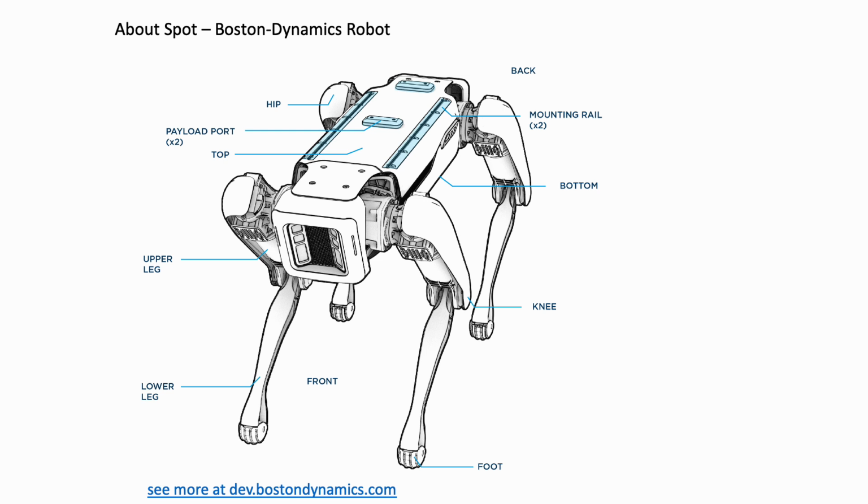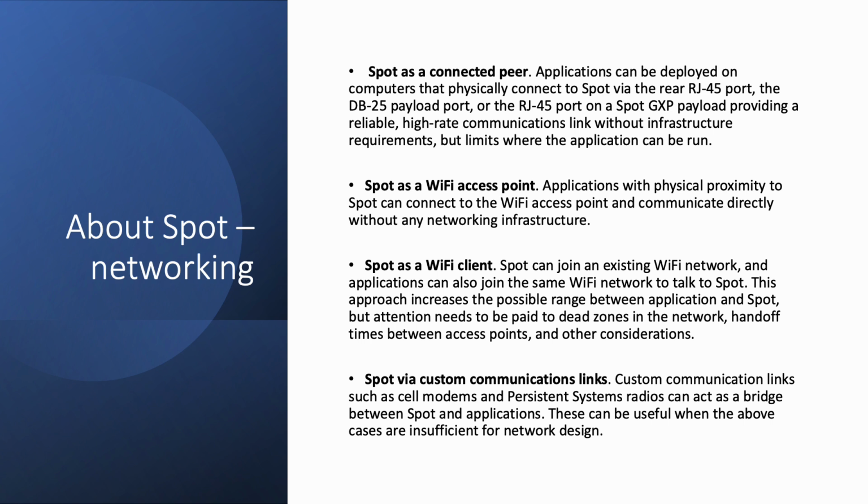So you can see payload port x2, mounting rail x2. That is given for the mechanics and controls.